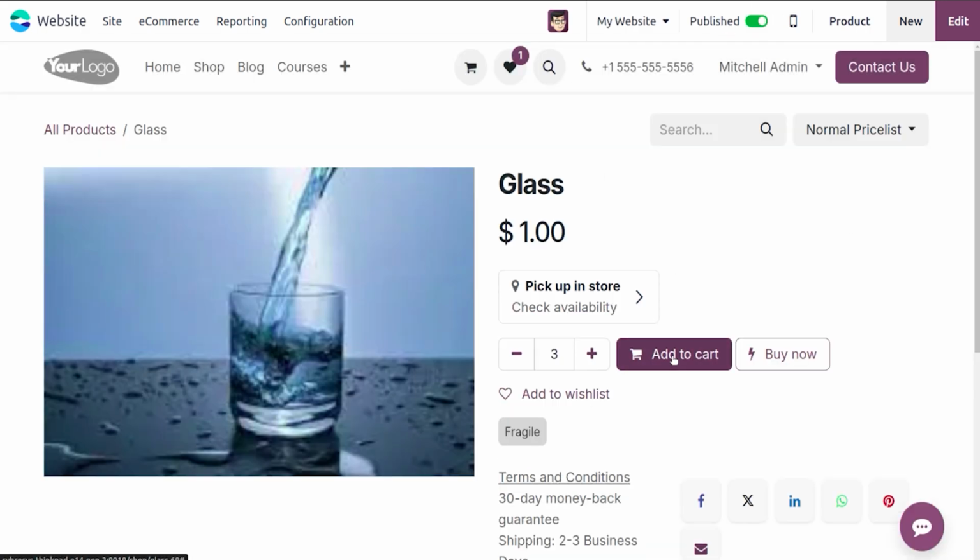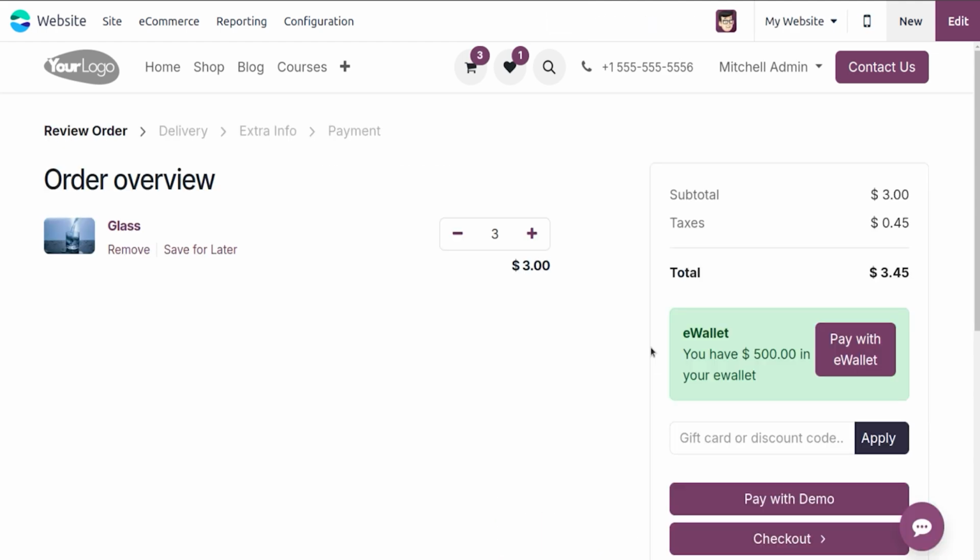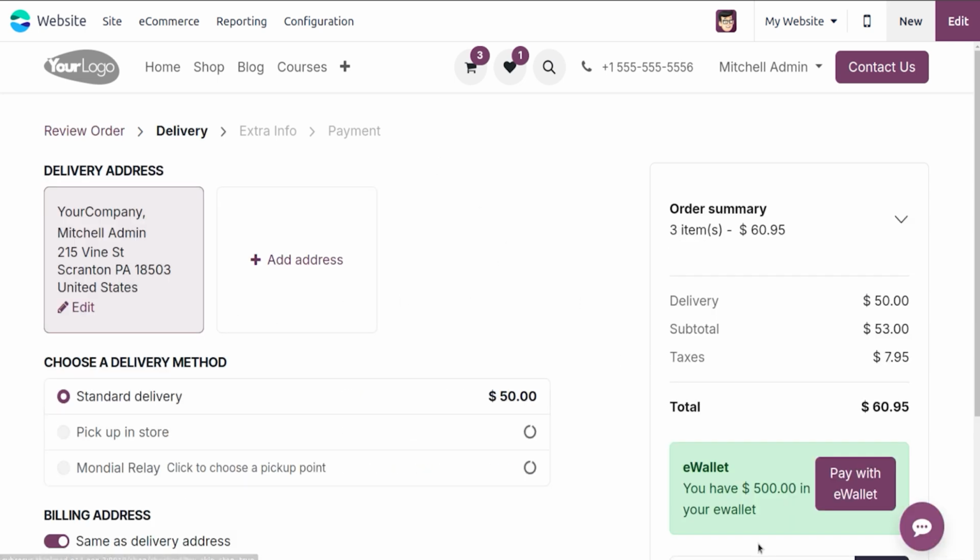I'm choosing some quantity, and from here itself we can choose the pickup store if necessary. Then let's go to the cart page, and here we can see this is a cart page, and let's click on the checkout process. Here we can see the standard delivery is chosen just because we added the fragile tag inside our product. That's why the standard delivery is chosen here. So this is how the shipping methods work in Odoo 18.